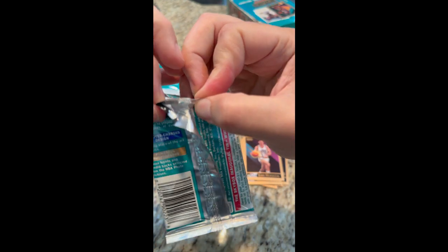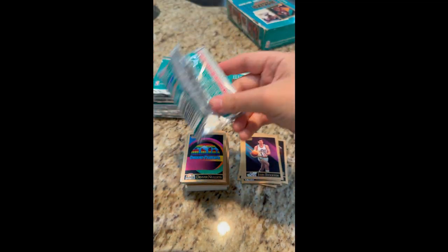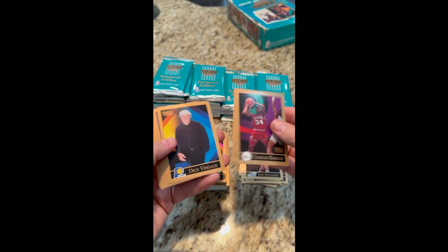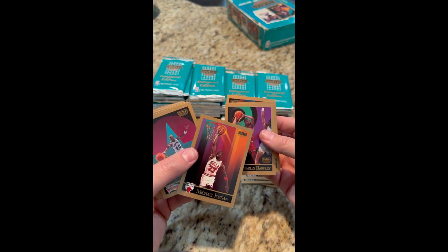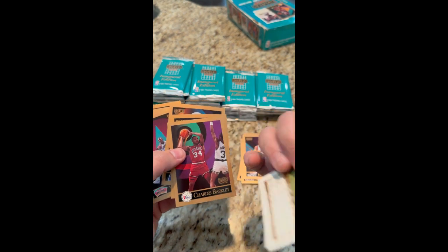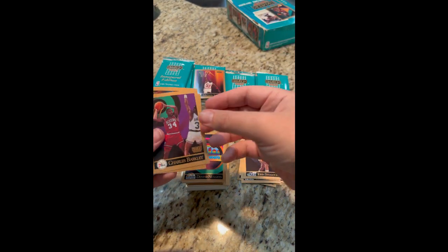Having a little trouble opening this one. There's a pretty cool looking Drazen Petrovic card in here, which if it tens, there is the Michael Jordan, and that looks beautiful. That's at least a 9, maybe a 10. Touch up that corner a little bit. That's a great looking card, so I'm gonna sleeve that one up real quick.